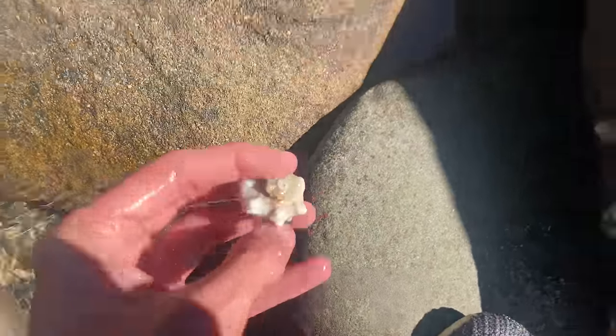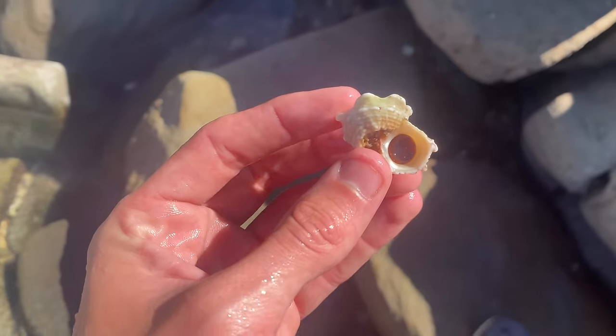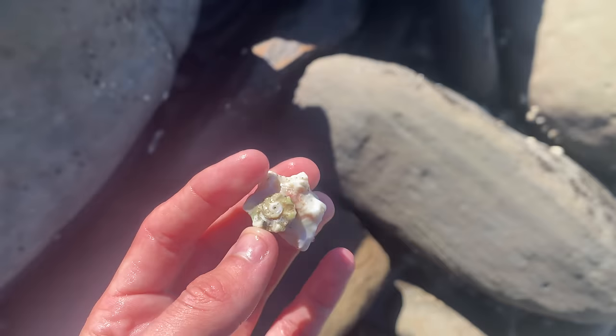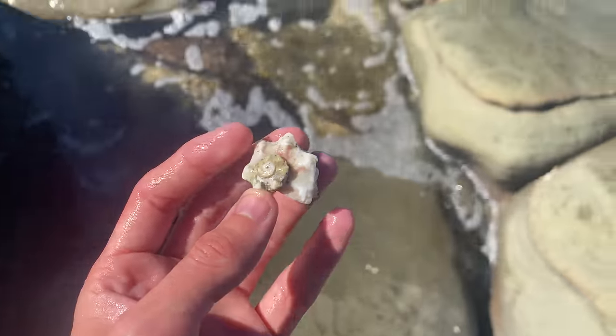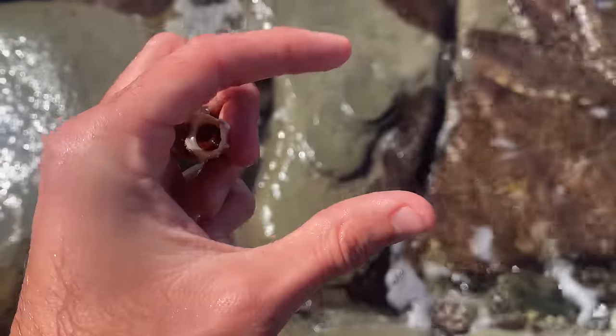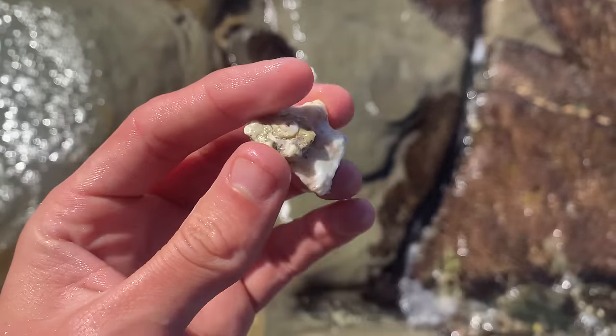Whoa! I found my first one of these like a week ago. Heck yeah. Whoa! It's alive! See its operculum? That's freaking cool. I've only ever found one of these in a previous episode. It's massive, about that big. And this one has the operculum, so it's a live critter in there.